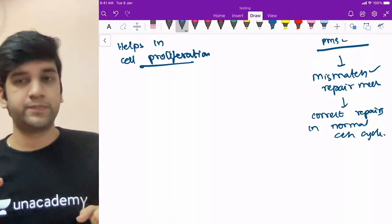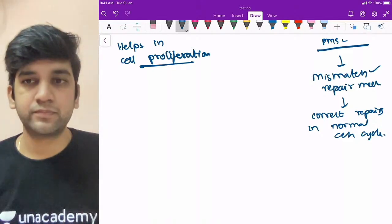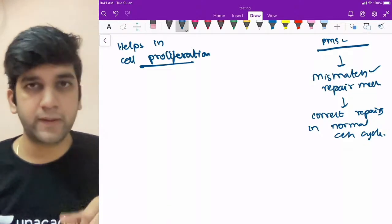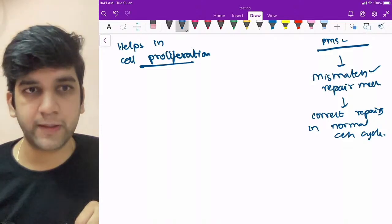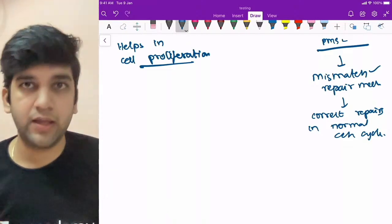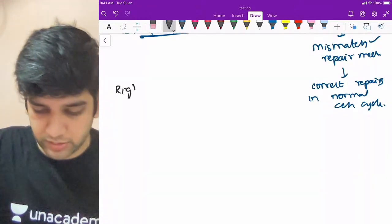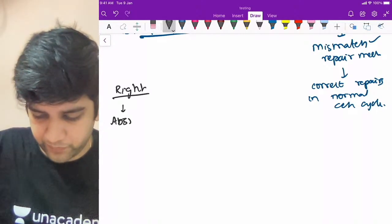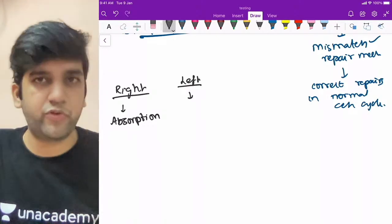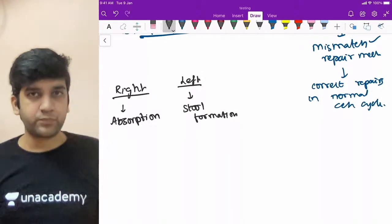That's your right side colon. What is the function of a right side colon? It is going to help in more of absorption. Function of left side colon? It's going to make sure the stool becomes desiccated, and it's going to make sure the stool goes outside properly. The majority function of the right side colon is absorption. This again we know, I'm just writing in the corner. The right side colon is going to help in absorption. The left side colon is going to help in your formation of stool, right? Stool formation. Okay, we'll keep this side.